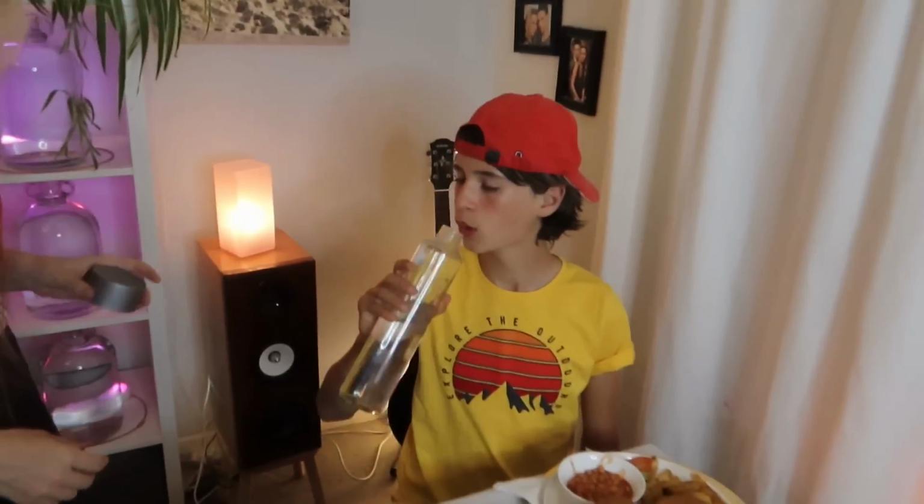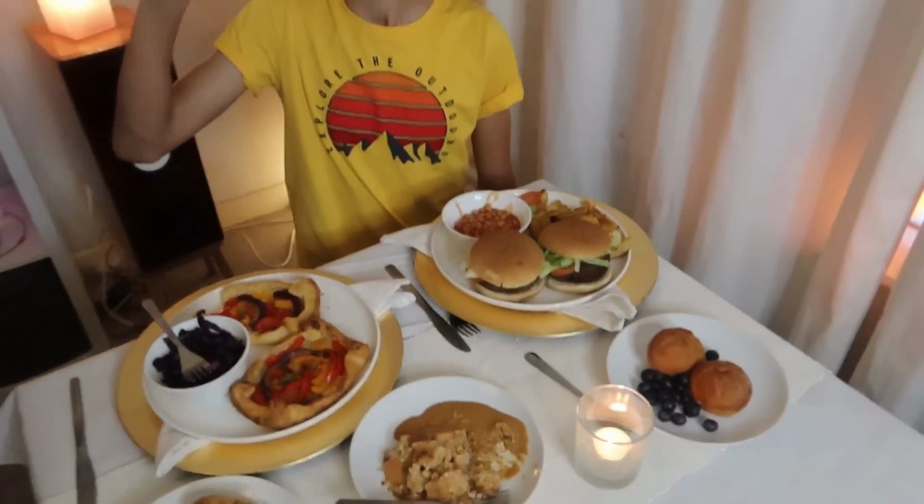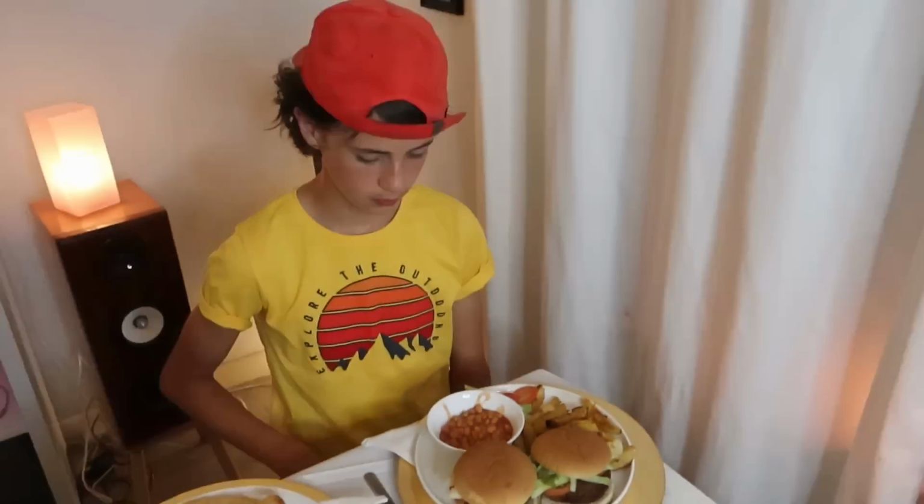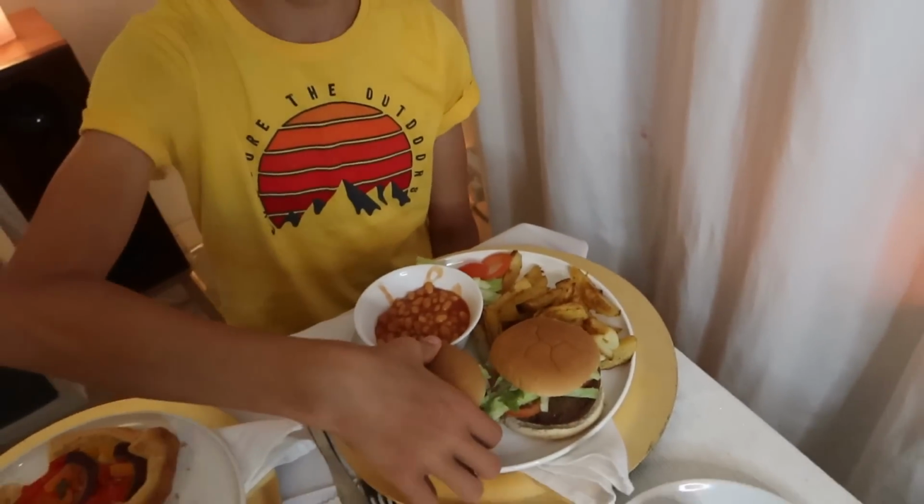He's taken this seriously. He's asked for some water to reset the palate for the second meal test. So meal number 2, like we said, mushroom and chickpea burgers. There's sauce and salad in there, and you've got beans and chips. Always going straight for the burger. Of course.